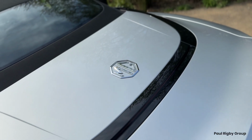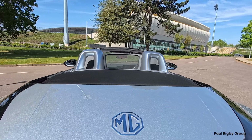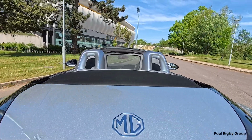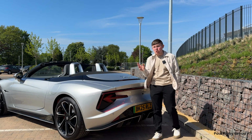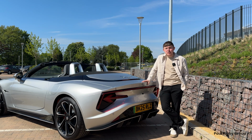And I think the MG Cyberster is the epitome of weekend road trip car. Imagine a day like this, the roof's down, have that ridiculous performance in a car that looks this nice and is actually just as practical as it looks. Overall, MG have done excellent work with the Cyberster.